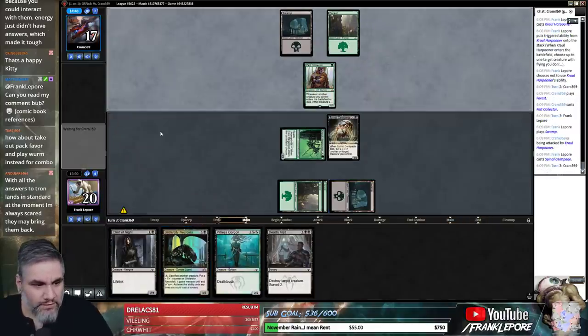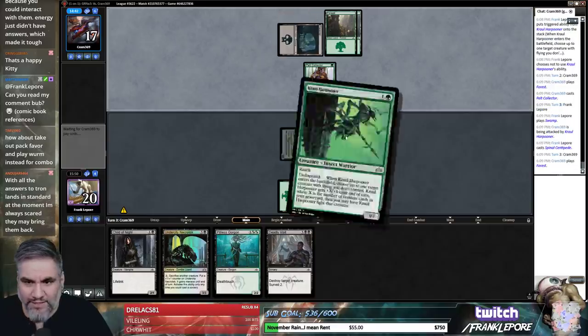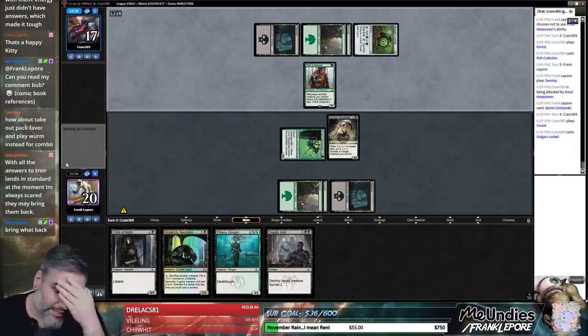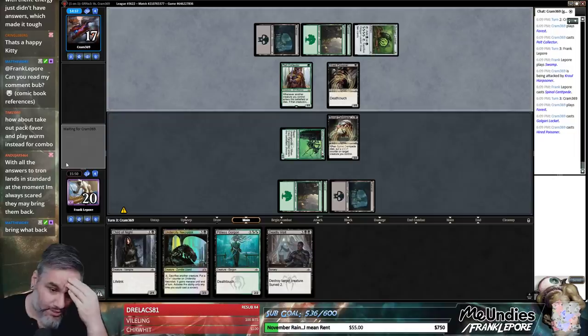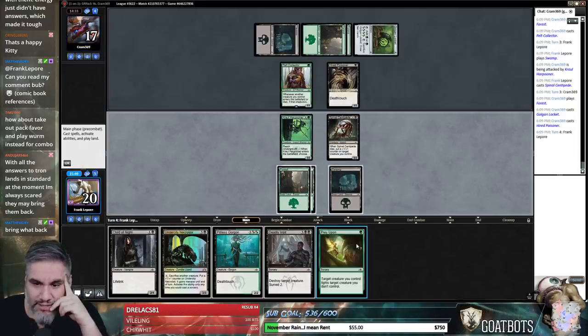Uptight, everything is alright. With all the answers to Tron Lands in Standard at the moment, I'm always scared that maybe they're never going to bring Tron Lands back to Standard. That would never happen. If Wizards of the Coast R&D is under the philosophy that cards like Farseek and Rampant Growth are too strong for Standard, you're never going to see Tron Lands in Standard.